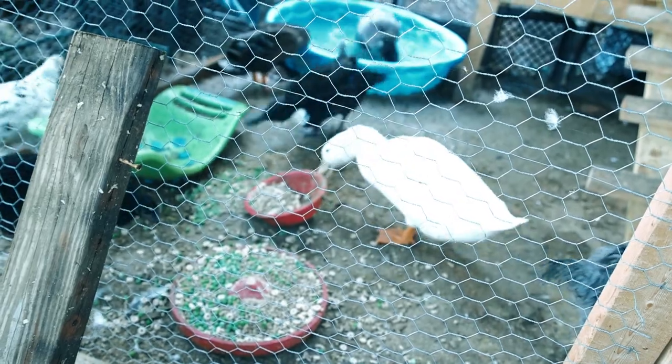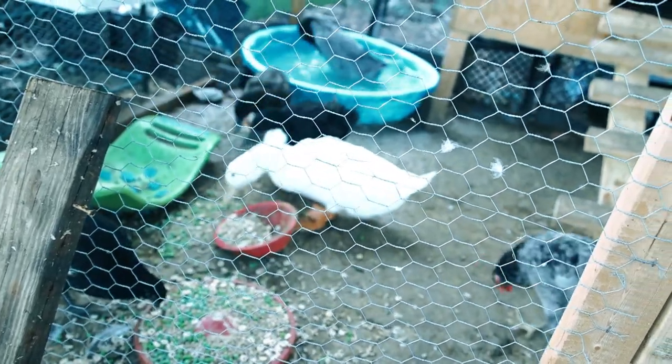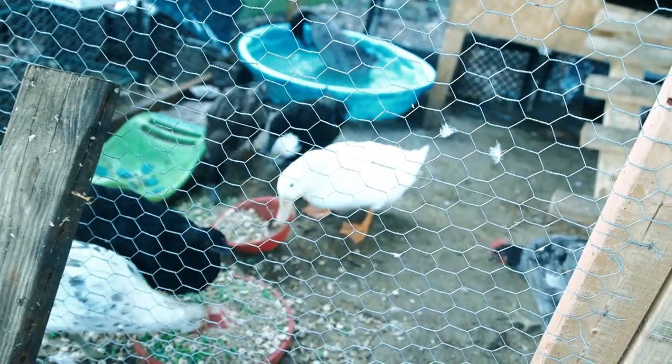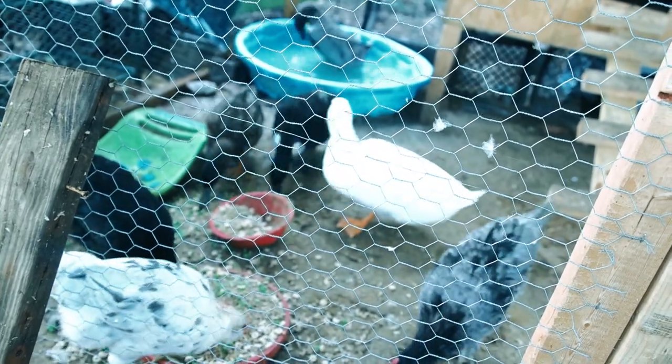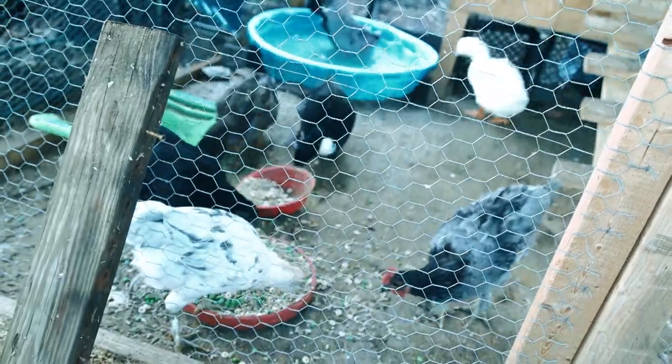You see that one, that Cayuga? He's got blue up under his back feathers too. You see it on the side. And they have this iridescent green feathers. When he gets bigger, he's gonna be real pretty.